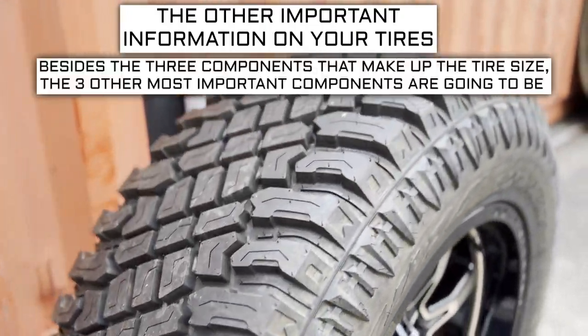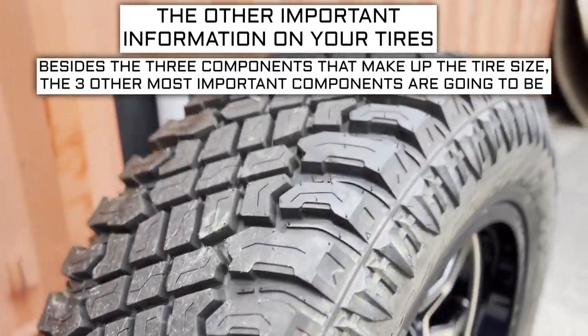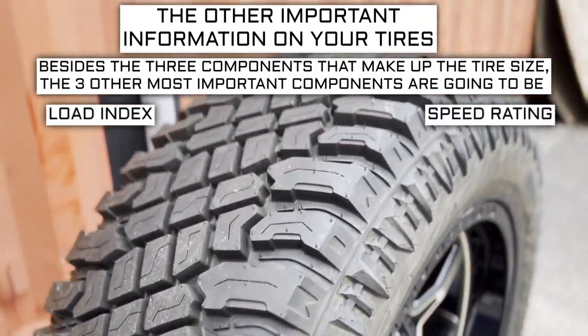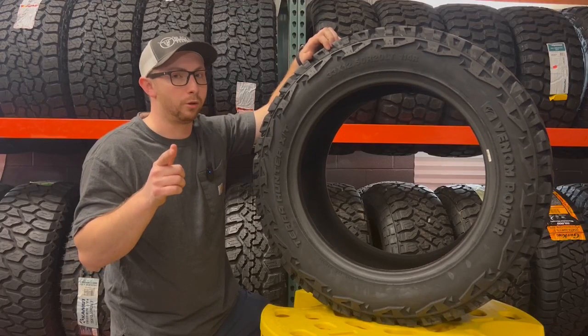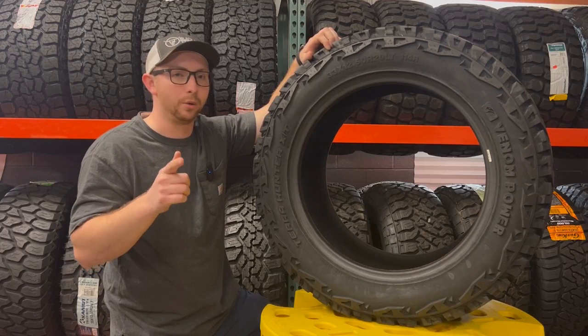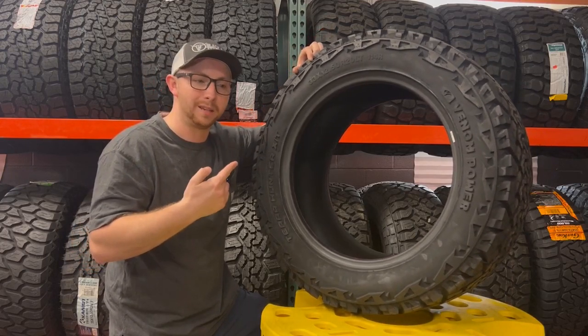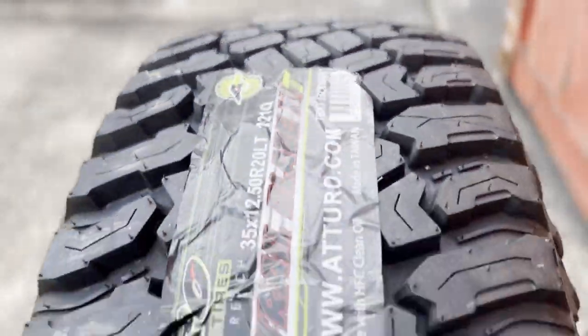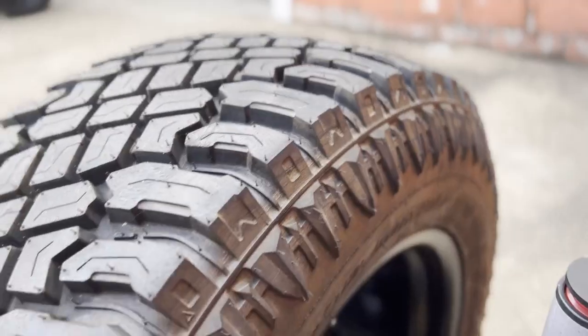Besides the three components that make up the tire size, the three other most important components are going to be the load index, speed rating, and ply rating or load range. When you're buying a set of tires, there are so many numbers on the sidewall to consider. Don't get analysis paralysis looking at your next set of tires. Let me tell you what each one of them means. So this is where it gets a little more tricky. These three components will sometimes require some additional research to know what your vehicle needs.